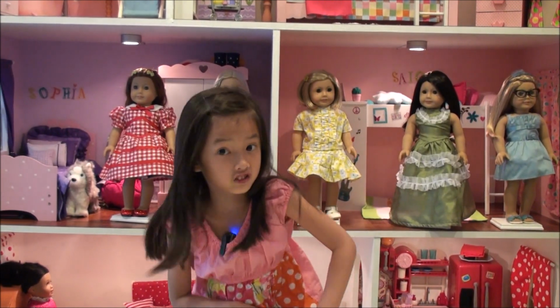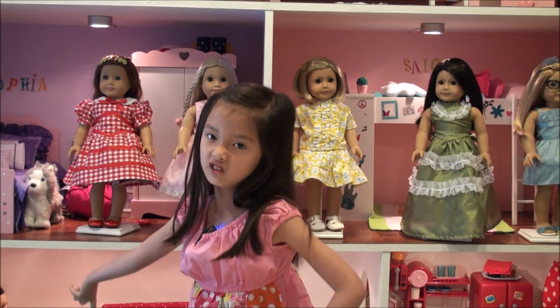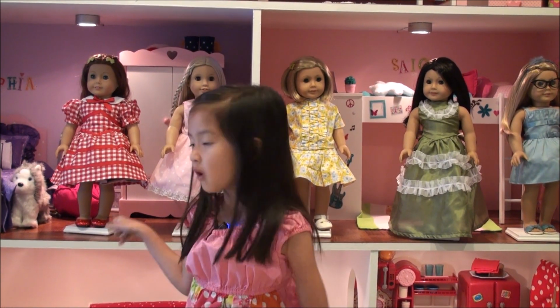So that's our doll for today because Sophia and the cat are left out. So she's wearing her old dress.